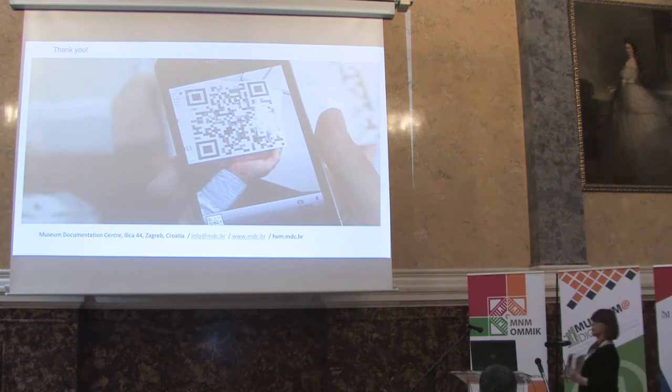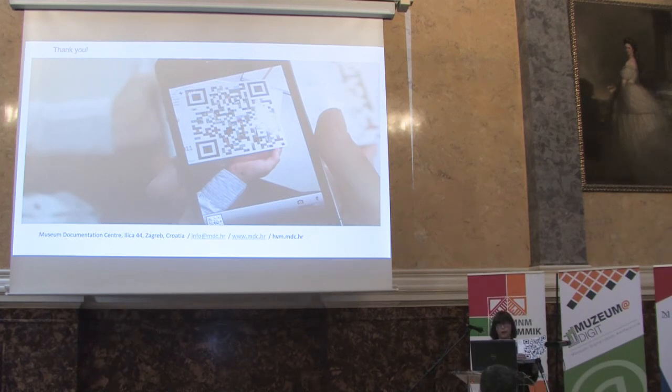This QR code is on the front cover of our paper edition of the guide to Croatian museums and collections, and if you take a snapshot you will open a short video of about 8 minutes showing the multimedia presentation of the permanent exhibition of some Croatian museum.